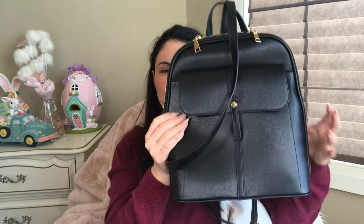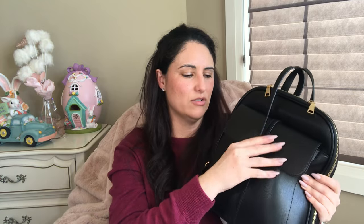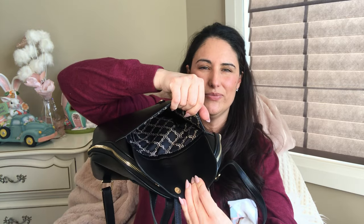This backpack is so cute. It's like a purse backpack. It was $49.99. It wasn't on sale at all. And it feels nice. It's a little bit shinier than I would have preferred. I really do like the Ardene one that I have, because it's not shiny. It has an inner pocket, and I really like the pattern on the inside. It's really pretty. And it has a magnetic snap.